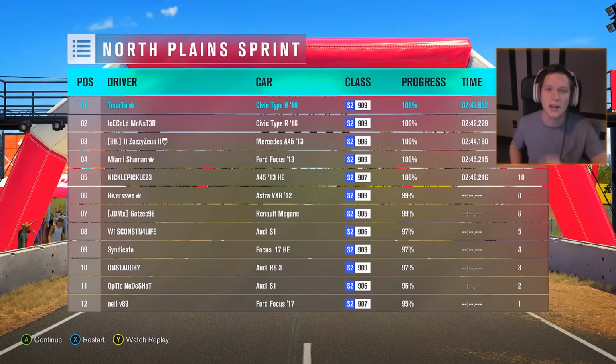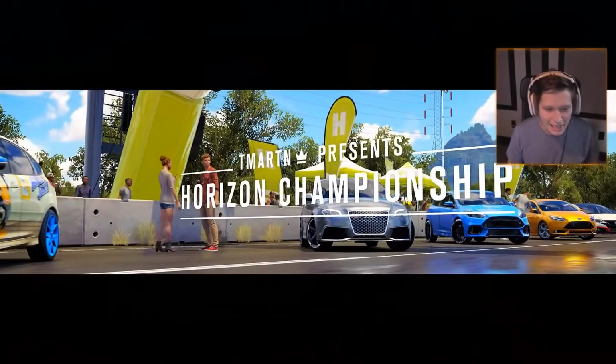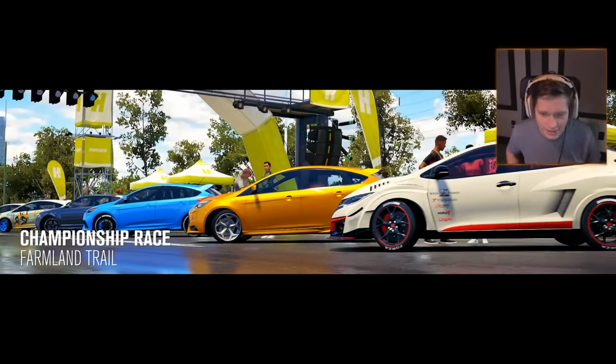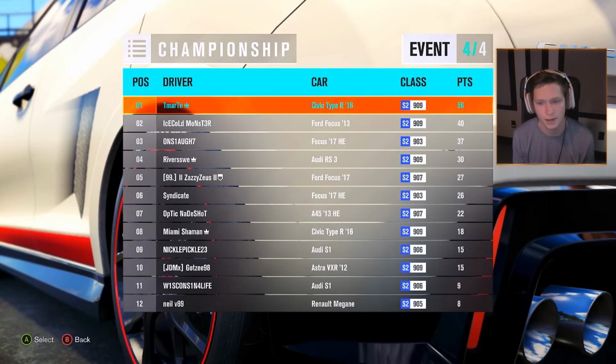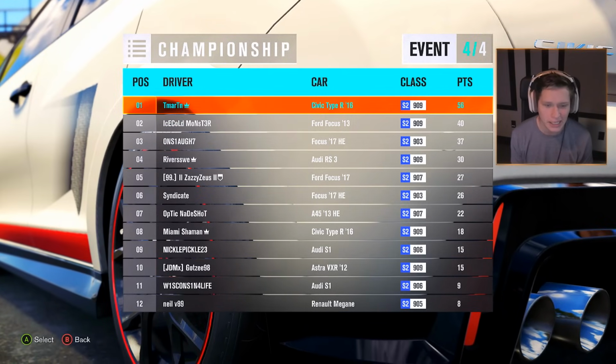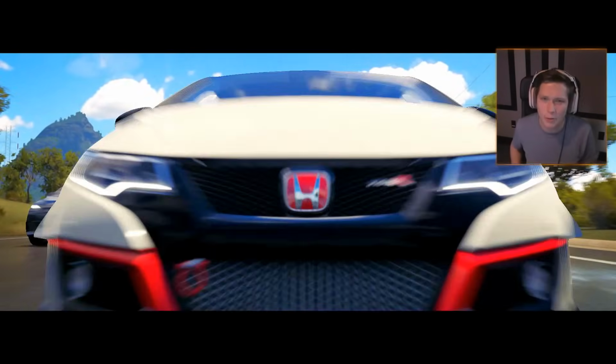Okay, so we've got one final race to go. This is where it all goes down, baby. This is it. The final race of the championship here for the hot hatches. Let's see where we're at in the championship standings. I think we're going to be looking pretty good. 16 points ahead of everybody else. I'd say we've got this one in the bag. I'm not too worried about it, but we're still going to try our best, and I don't think it's going to be very hard.